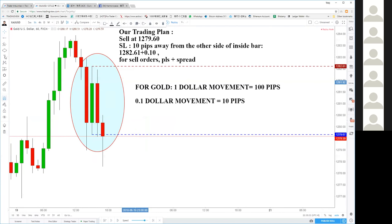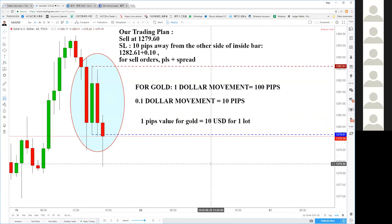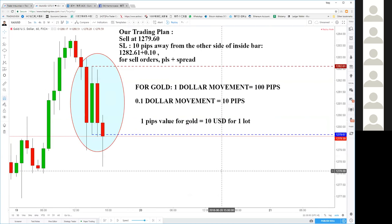Okay, and one pip value for gold is $10 for one lot. How much is a pip for BTC? I don't know. I don't care. BTC, you just trade it. Just treat it like a stock, because you buy one BTC at a time. So if BTC moves $1, you earn $1. If BTC moves 100, you earn 100. How many stocks you have, and how many dollars it moves, and how much you earn.